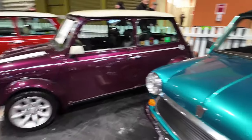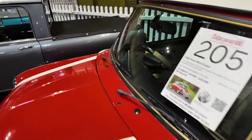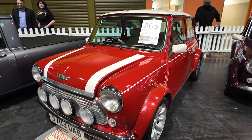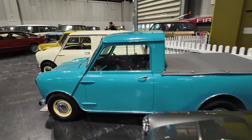What colour would you have? You can have a green one or a purple one or red. £8,000 to £10,000 buys you this wonderful little thing. Now, if you were going to get into classic cars, is there a better classic car? You tell me. Ooh, look at these.